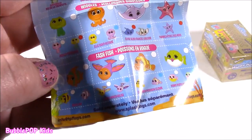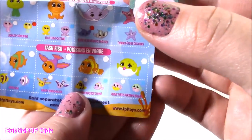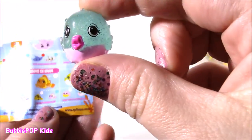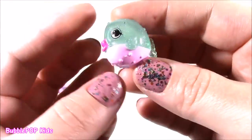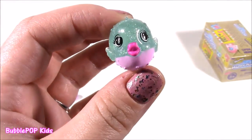I'm the fash fish. What does that mean? Fash fish. That is so, so funny. Department in the ocean, we get Penny Puffs. Oh, she's like a little puffer fish. She is just too, too glittery. Too cute for words. I love her lips.